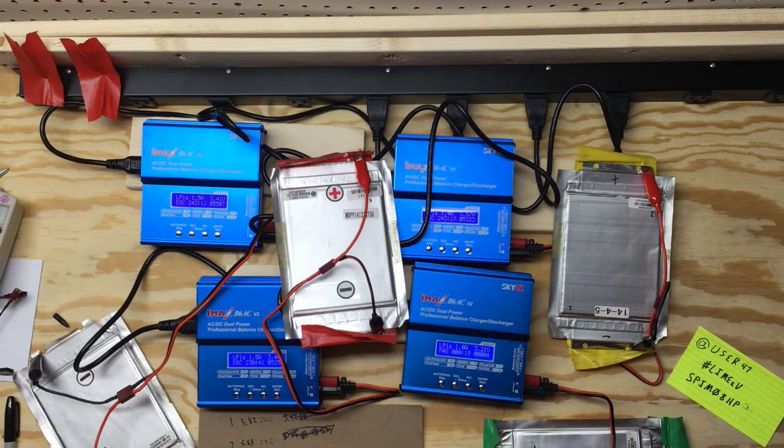Cell number 4, we're going to do a fast charge. It can handle it. Cells 1, 2, and 3, still going. I'm thinking we're going to get up to 6 amp hours for the other 3, or close to it. I could be wrong. Let's find out.